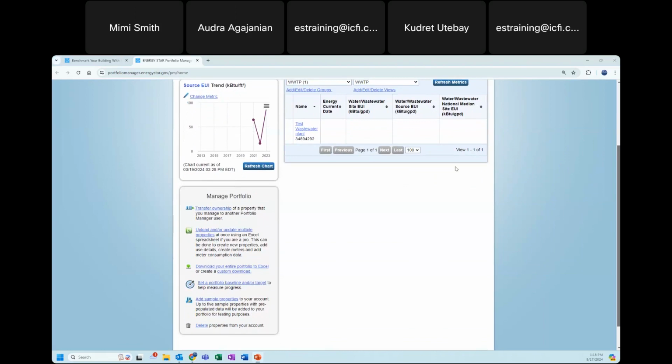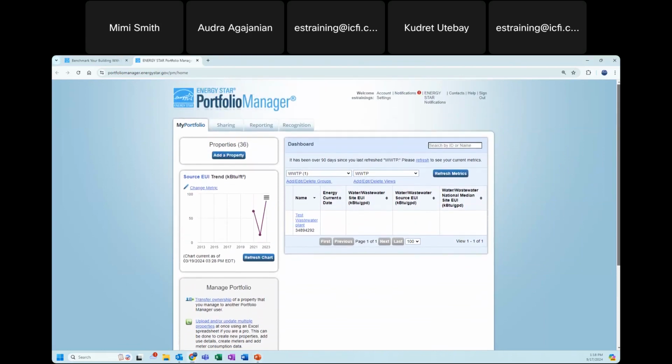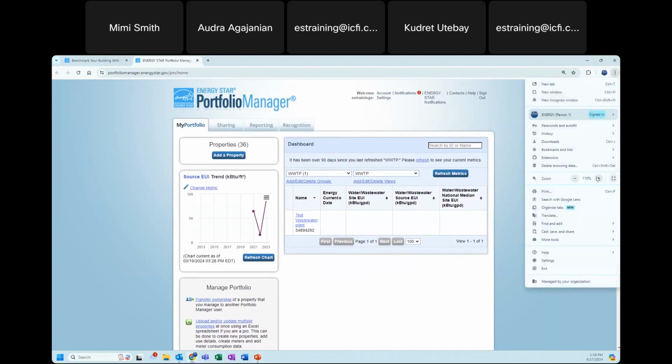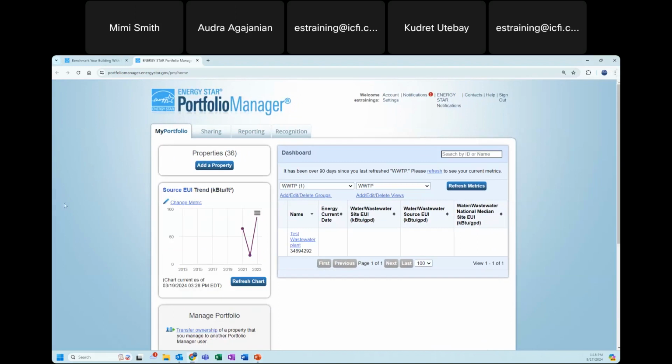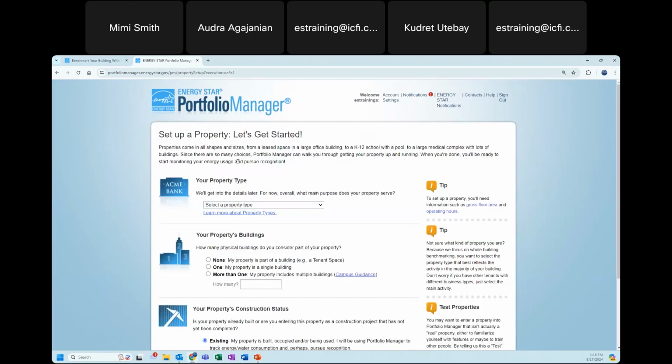So the first thing we're going to do today is walk through the process of manually entering a building. So to start out, actually zoom in just a little bit here. There we go. To start out, you'll go to this top left-hand corner and you will select this blue button here, Add a Property. Okay, so now you'll be brought to the Setup a Property, Let's Get Started page.